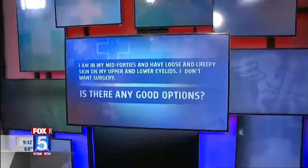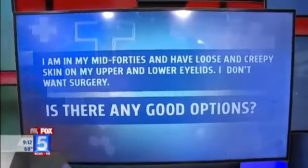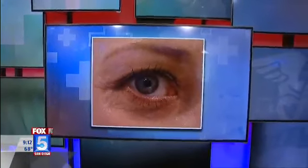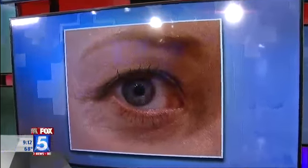Next question. I am in my mid-40s. I have loose and crepey skin on my upper and lower eyelids. I don't want surgery. Are there any good options? Let's take a look at the loose and crepey skin. You can see her upper eyelid's kind of heavy sitting on her lashes, and you actually want the lid to be higher than that to look obviously more youthful.